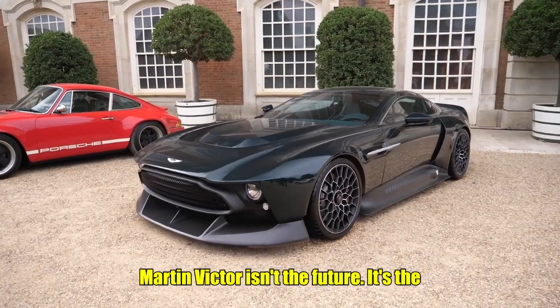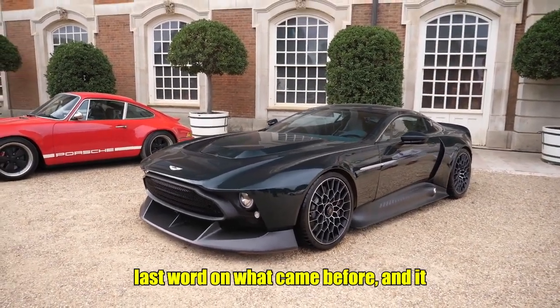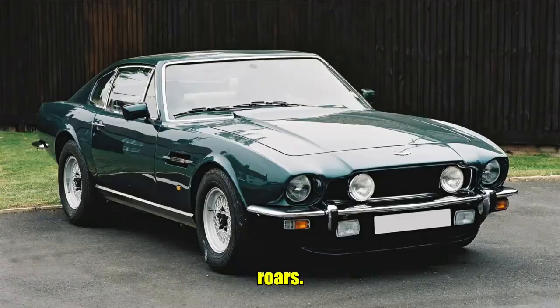The Aston Martin Victor isn't the future. It's the last word on what came before, and it roars.